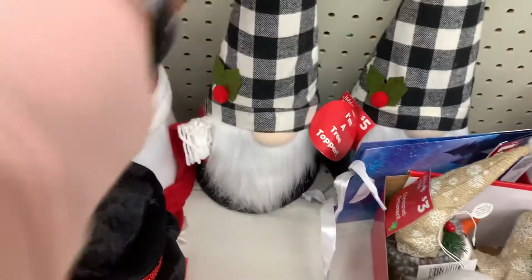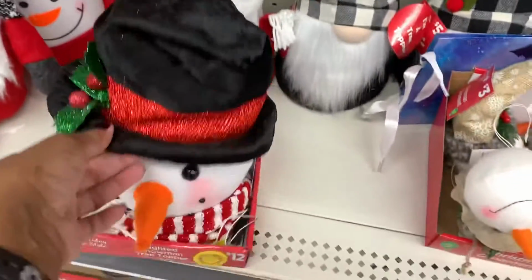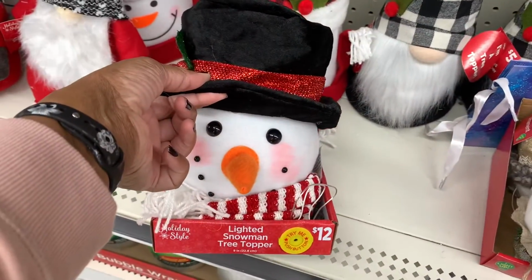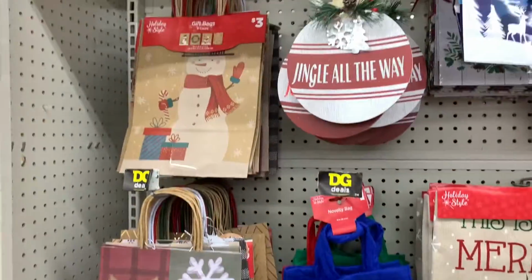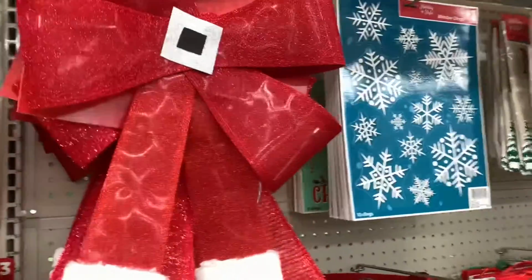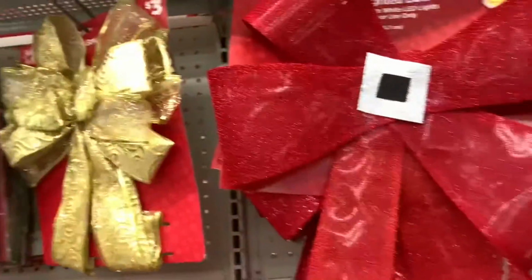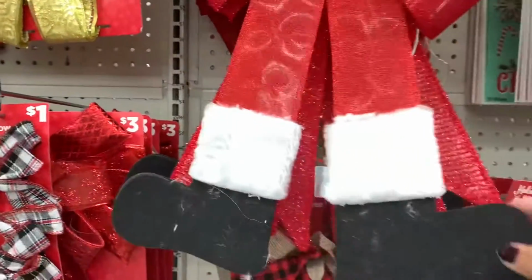They also have the gnome ones, the Christmas toppers for $5. All of these are $5. They have this one right here for $12. They have tons and tons of bags here. Some of the lighted bows here in red. That's what they look like with the little Santa feet.